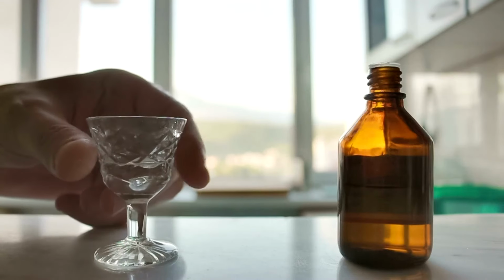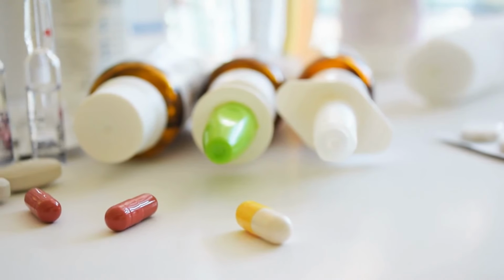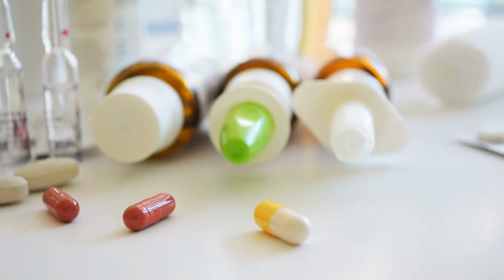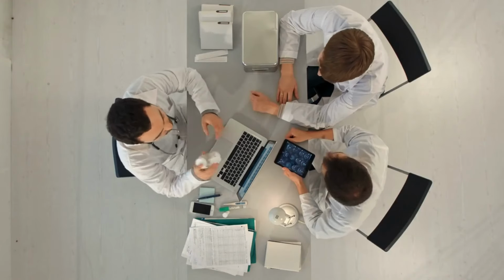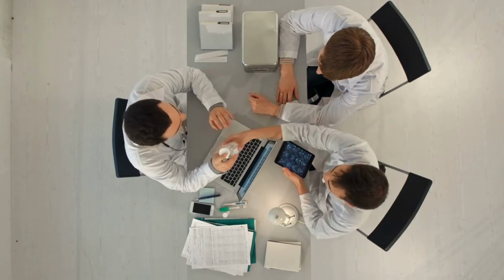Chapter 5. Prepping for International Travel, Medication Edition. Traveling internationally with medication requires a bit more preparation. Each country has its own rules and regulations about what medications are allowed. According to the World Health Organization, it's vital to research the medication policies of your destination country before you travel.